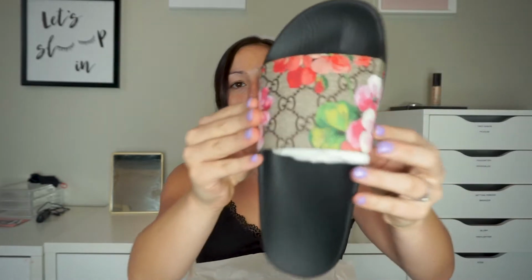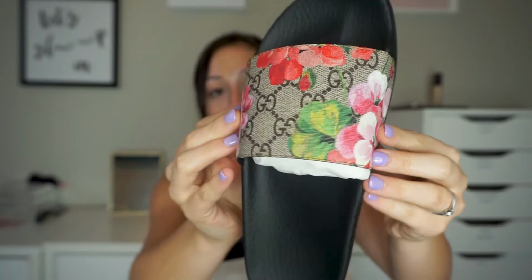And these are the babies. Look at those. So it's really nicely wrapped, and it does come with a little shoe case. It says Gucci on it. Oh, I love those. Brand new shoes. So they are rubber, and then they have the Gucci monogram with the floral on it. I love this. This is really cute for summer and fall.